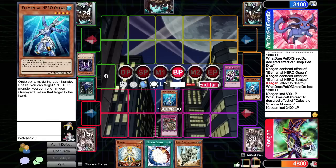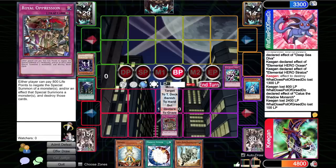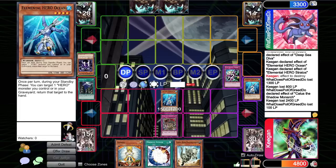We're at least okay. They can't Miracle Fusion. They can't activate Malicious because we have Oppression. They can't do a lot of their unfair stuff. And then a lot of their fair stuff doesn't really beat over an Ocean, right? They have Tomato. It would have to be like Stratos specifically.